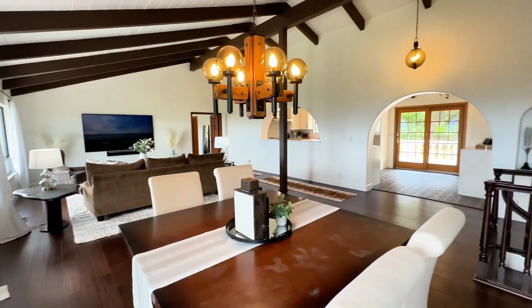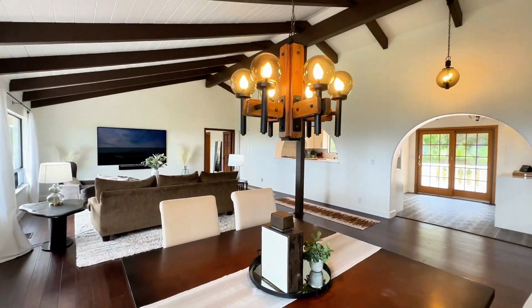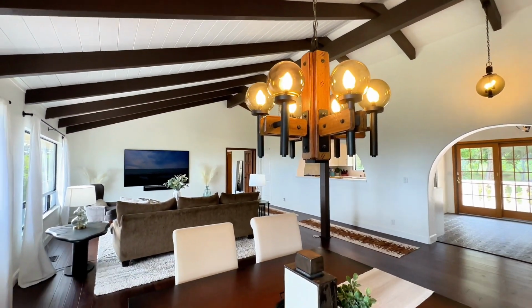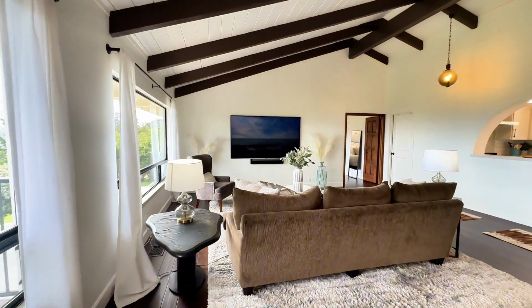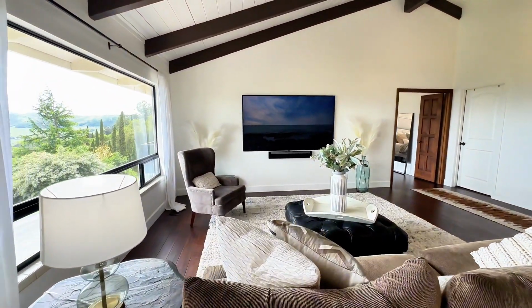Now this would be considered your formal dining area, which is then followed by your family space. The family space does have these huge wooden beams that run across the ceiling, which add a texture and add to the vibe of the area. You do have these big windows letting in plenty of natural light. You have the wooden floors and those amazing views.